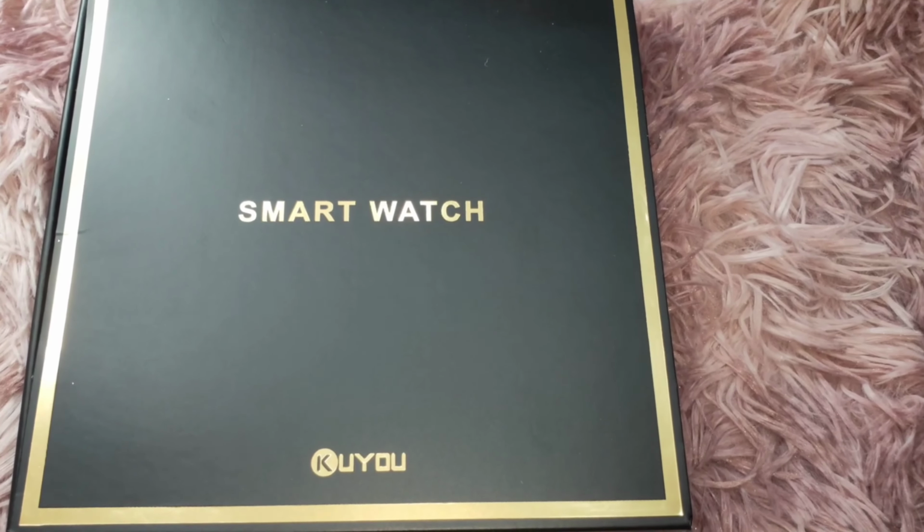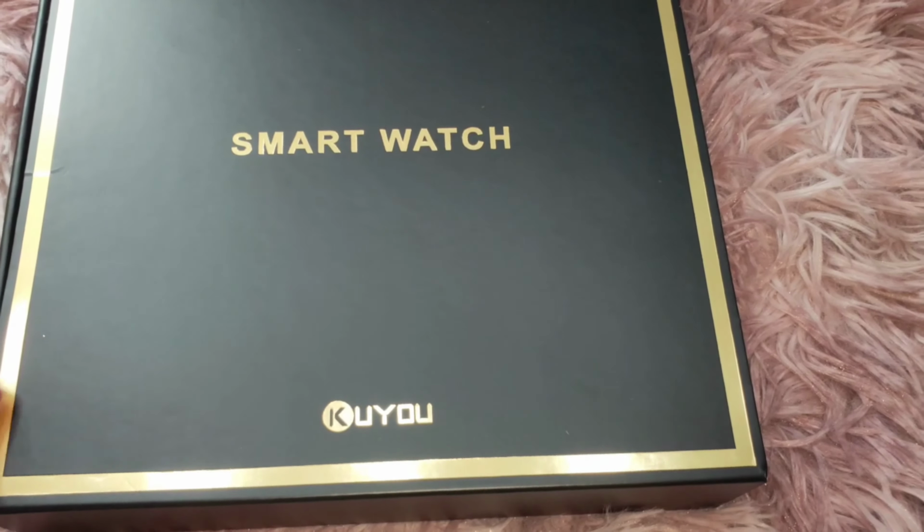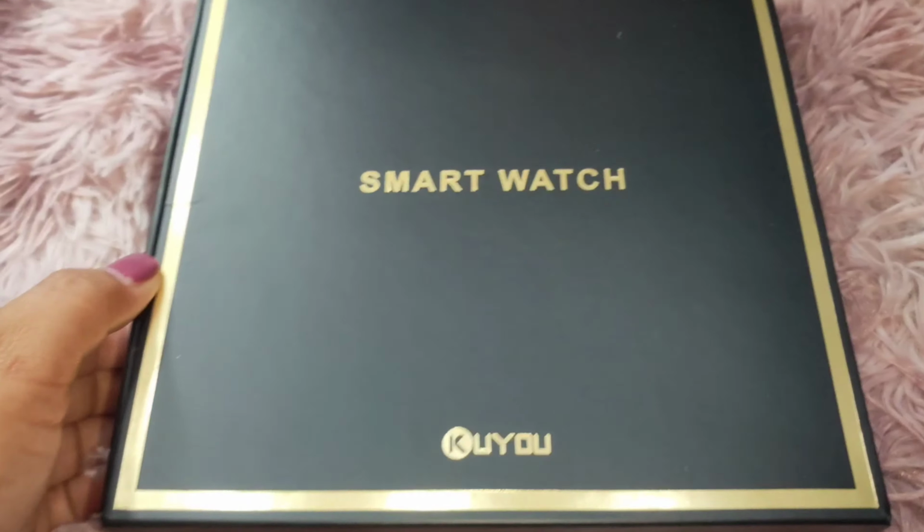So, let's unbox the smartwatch na free sa aking Oppo Reno 5 4G.